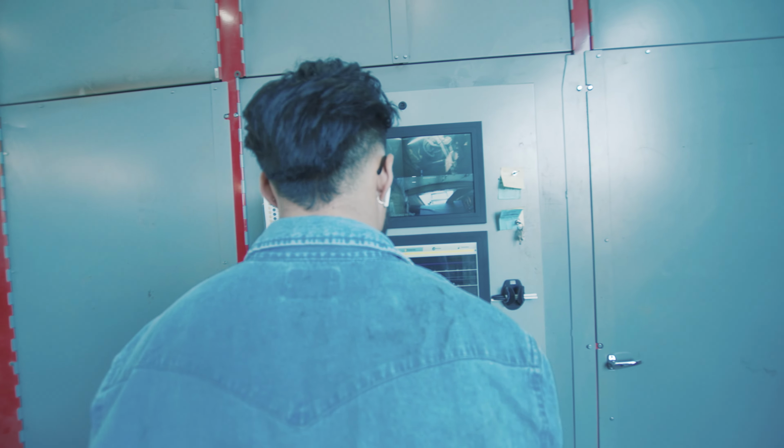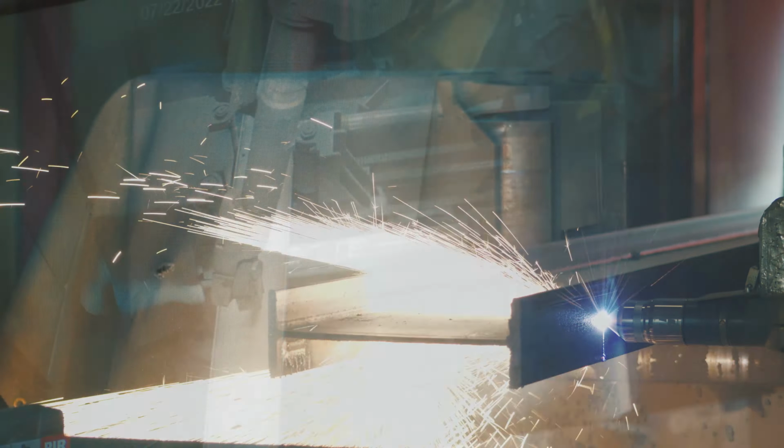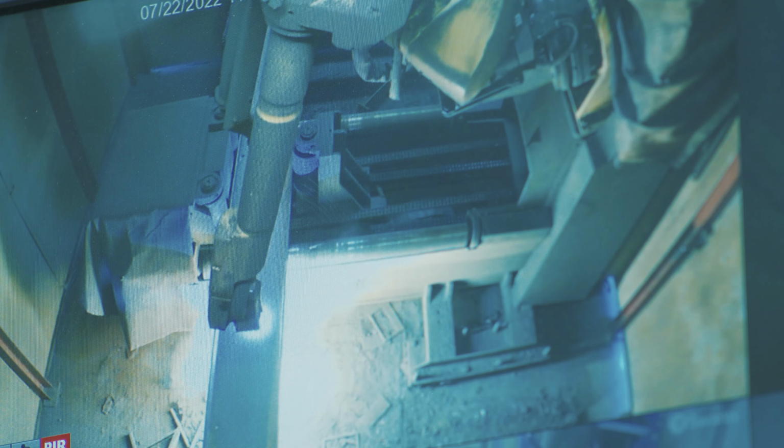We purchased the Prodevco PCR42 about a year and a half ago when we moved into our larger facility, and it's greatly increased our productivity and the capacity of us to fabricate structural steel.